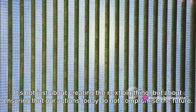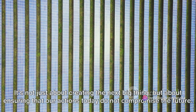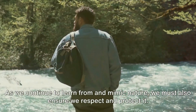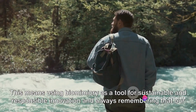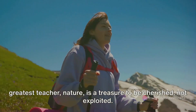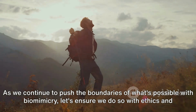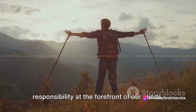It's not just about creating the next big thing, but about ensuring that our actions today do not compromise the future. As we continue to learn from and mimic nature, we must also ensure we respect and protect it. This means using biomimicry as a tool for sustainable and responsible innovation, and always remembering that our greatest teacher, nature, is a treasure to be cherished, not exploited. As we continue to push the boundaries of what's possible with biomimicry, let's ensure we do so with ethics and responsibility at the forefront of our minds.